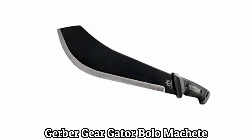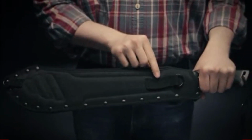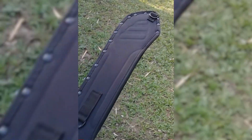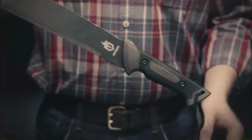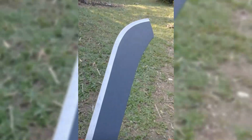Gerber Gear Gator Bolo Machete. The second Gerber product on this list is the Bolo Machete, and for good reason. Simply put, it's one of the best heavy-duty cutting tools on the market. It has a full-tang blade with a rough design that works well for cutting wood. This is not a light machete as it weighs 1.3 pounds, but the design is heavy enough to let you use enough force when chopping.